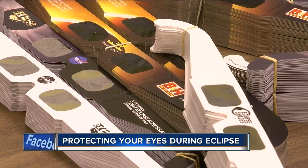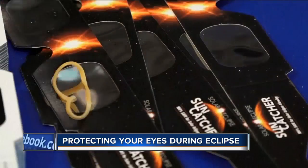So what do I need to do to make sure that I have the right glasses? Well, probably buy them from a reliable distributor. I went to two major distributors yesterday and they had completely sold out. So you may be out of luck if you haven't purchased your glasses by now. If they're not the right ones, how do I know that? How do I know if they're not good?